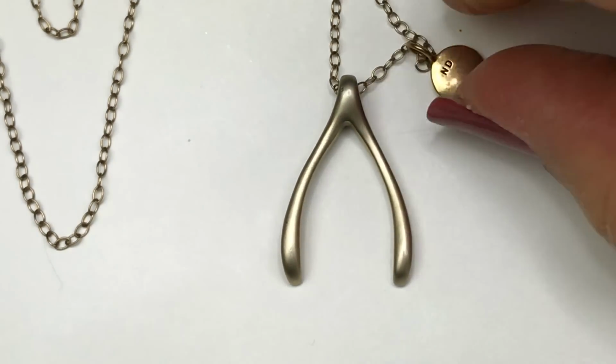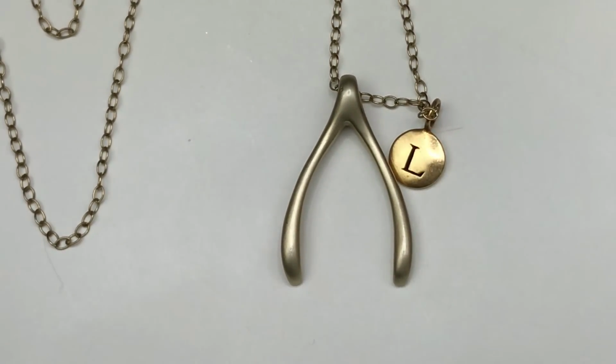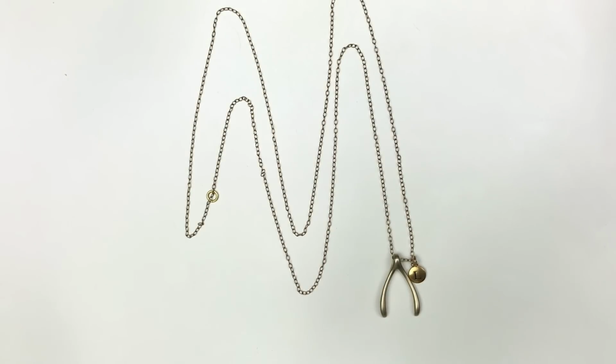And on the other side, when I was laying out this necklace on the table, I noticed that this side of this round charm said L. I am not at all familiar with what the L or the ND stands for. So if you guys know, please share that information with me down in the comment section. I certainly would appreciate it. And if you guys don't know, I'll just do more research online and see if I can figure it out.